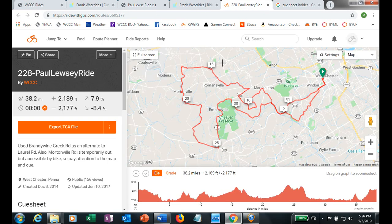Now, if you do have a navigation device such as a Garmin, and we're going to use Garmin for the sake of this demonstration, you can download two types of files to your device so that you can get navigation cues as your ride proceeds. Again, if you don't have a device, it's a good idea to get one.